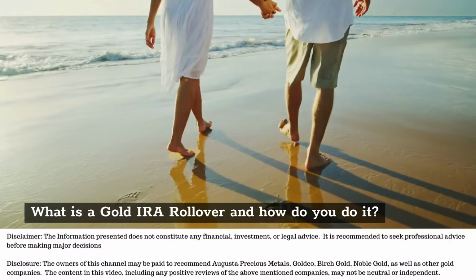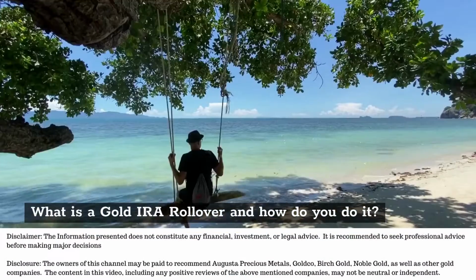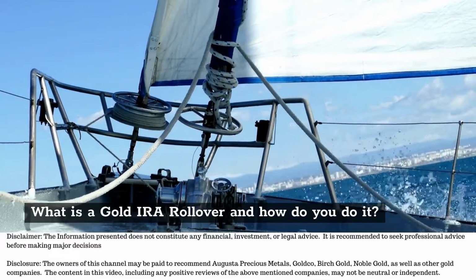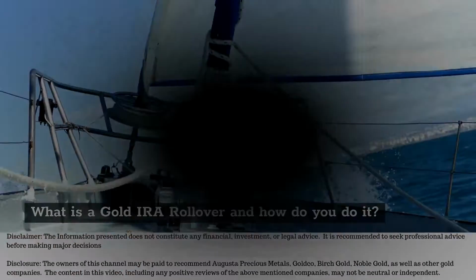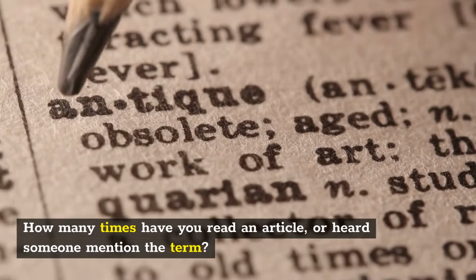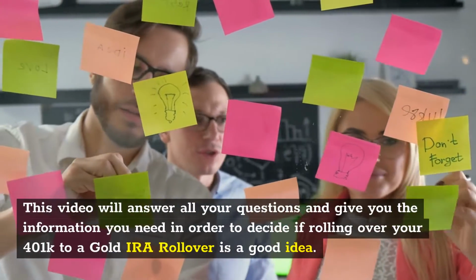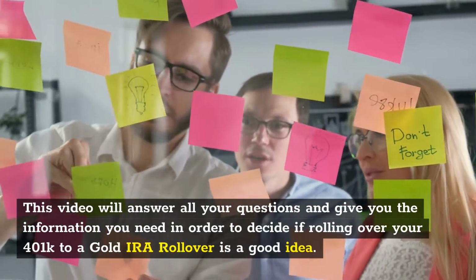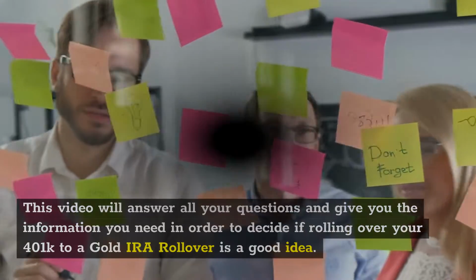What is a Gold IRA rollover and how do you do it? How many times have you read an article or heard someone mention the term? This video will answer all your questions and give you the information you need in order to decide if rolling over your 401k to a Gold IRA rollover is a good idea.